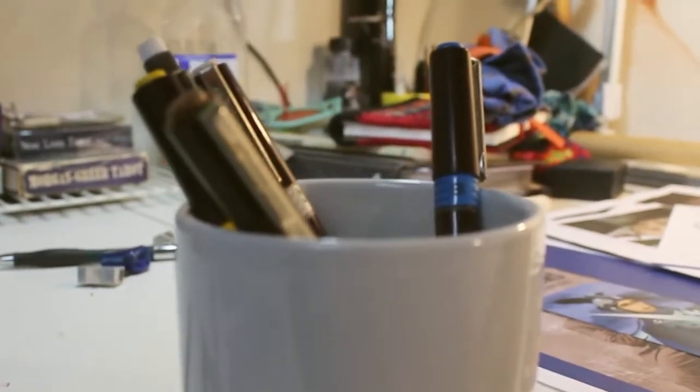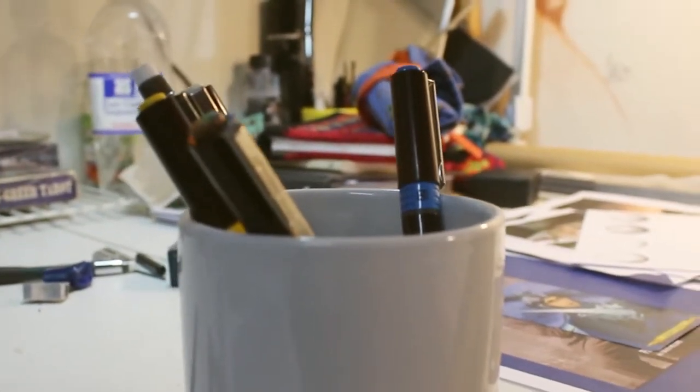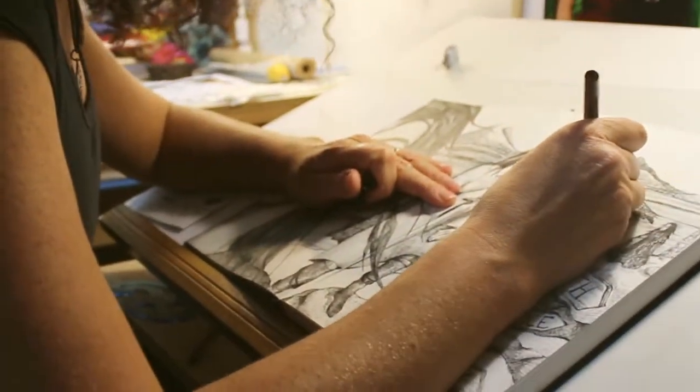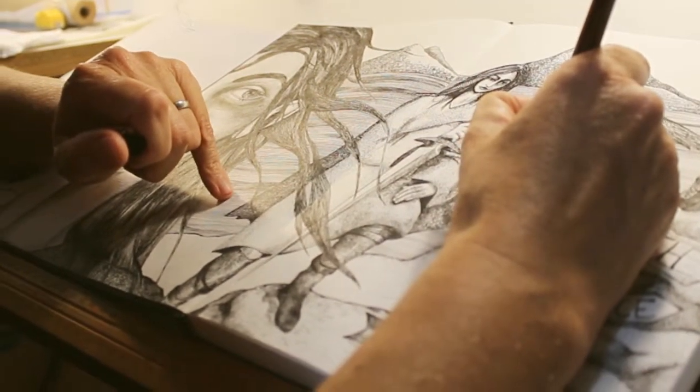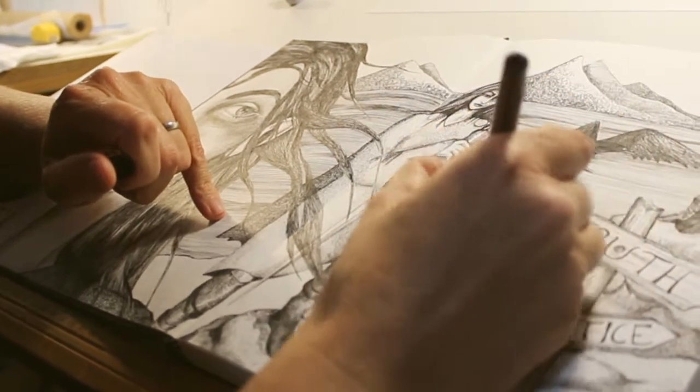I'm a penaholic, so I could not give up traditional drawing mediums. I think to me, doing something with your hands, translating what you draw on paper to drawing on the tablet, it's pretty much the same thing, but they marry up for me.